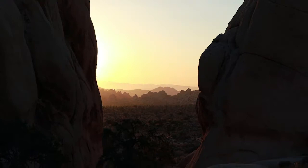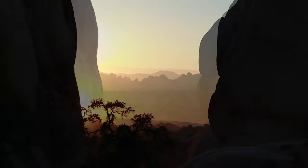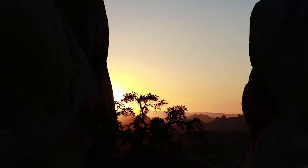Well, I found a composition I like, and I'm not sure if it's gonna work, but it's between these two rocks here, and you can see down through the valley and the light, the sunlight shining on the Joshua trees down there, and then the Wonderland rocks are in the distance. It's not an iconic Joshua tree shot, but I really like it. There's two big, huge, great big rocks here, and obviously the sun is setting behind this juniper tree.